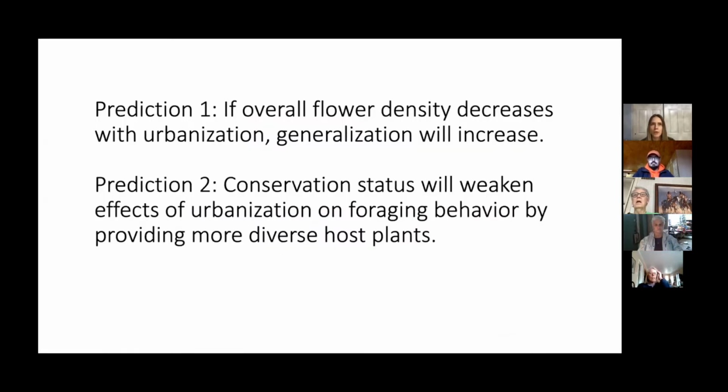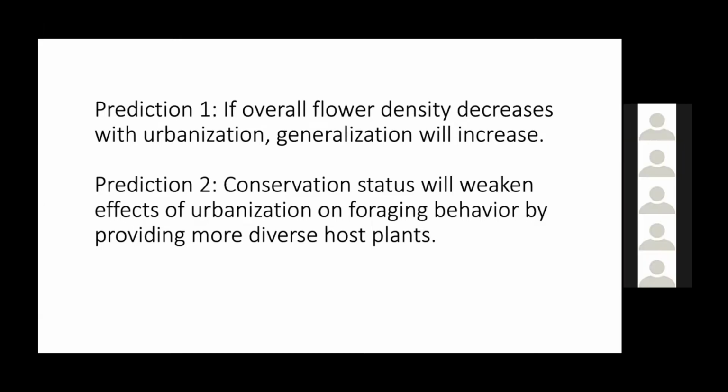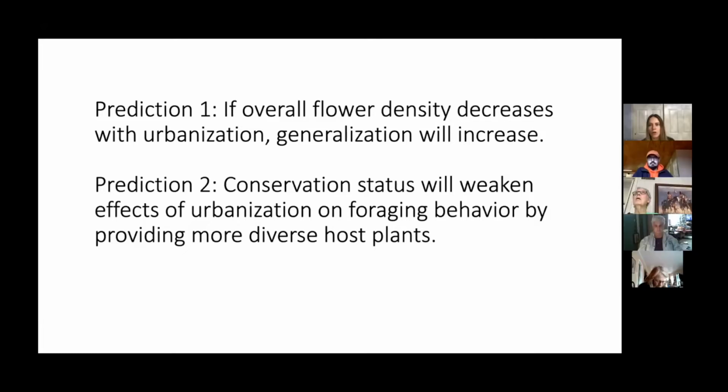Okay, just to give you a little bit of forward thinking about where these data are going. To give you an idea of the roadmap, I want to describe our two main predictions that we'll talk about today that we were testing with the Shutterbee data. The first one is if overall flower densities decrease with urbanization, generalization will increase. This is because as bees have to travel further to get to resources, we would expect them to branch out and basically visit whatever flowers they can find, because it's harder to find them. There's an alternative hypothesis that I'll tell you about later, because, as things often go in science, our predictions were not exactly supported, although they were partially. So anyway, teaser there. Prediction 2 is that conservation status will weaken the effects of urbanization, so that we would actually not see the strong patterns that we would predict from prediction 1.